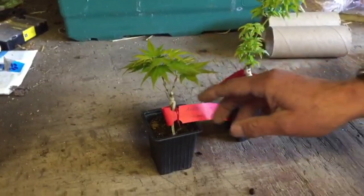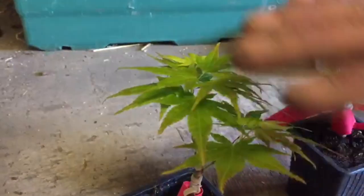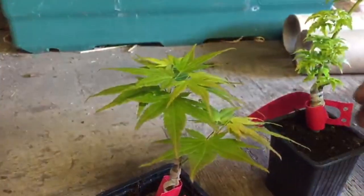Macaw Yatsubusa is quite distinct, as you can see on this little plant. It's always described as the leaves being like tiles on a roof. They actually lay over each other. It's a very spectacular plant, with outstanding autumn colour. It's a very good plant.